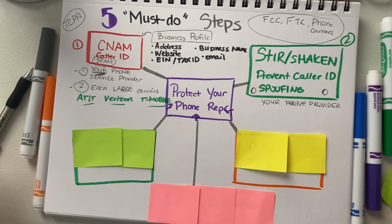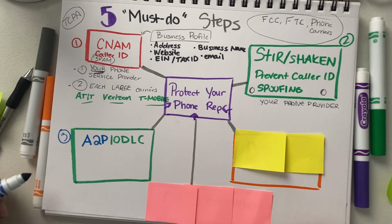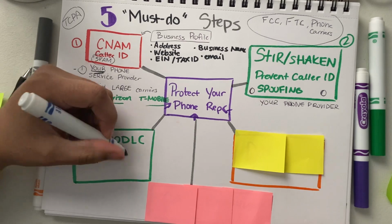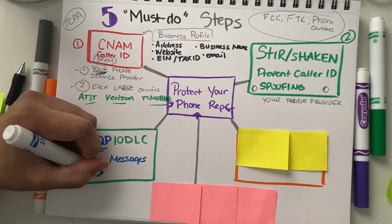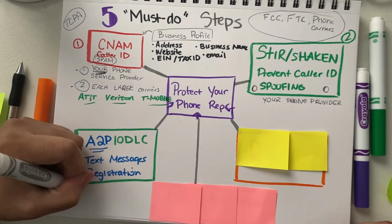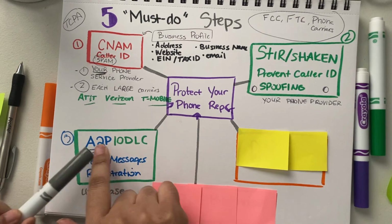Step number 3 is, let me get my blue, okay? The third thing you have to look out for, and this is what everyone is worried about. These are the big deadlines, okay? A2P 10DLC, okay? What this does is this helps make your text messages legitimate. It's the registration, and you also have to tell them the use case, all right? So what this means here is that A2P means application to person, okay?